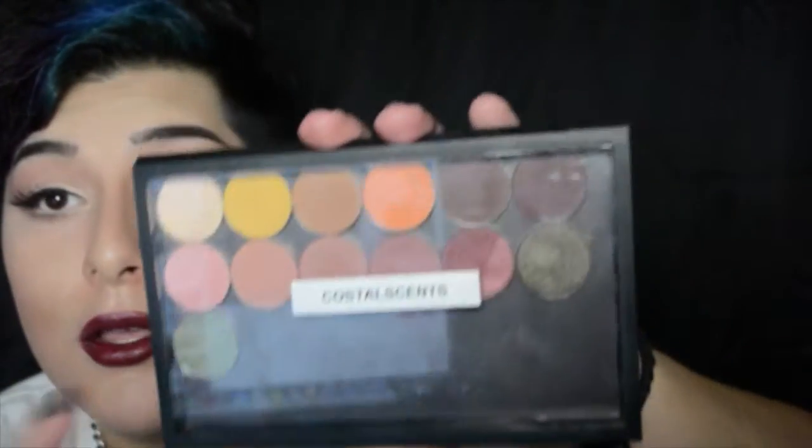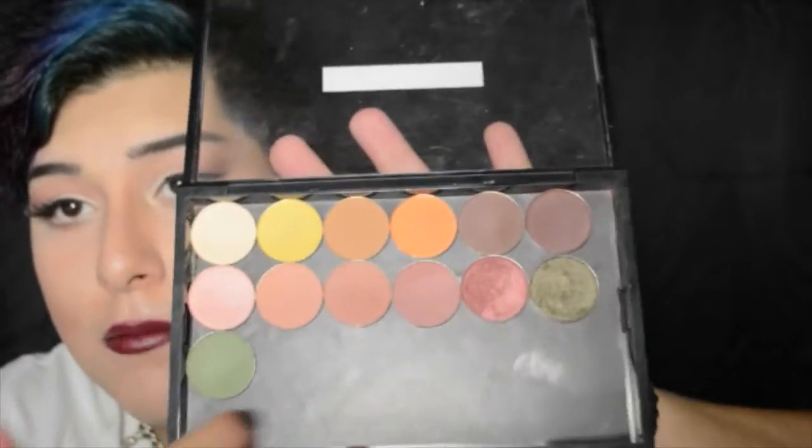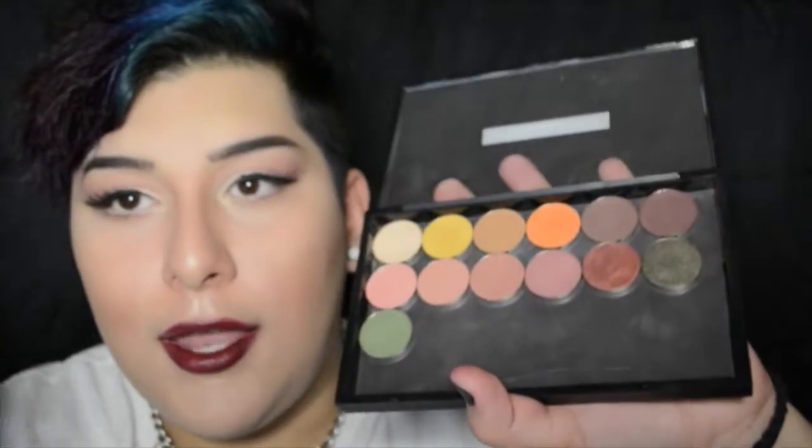MAC palettes are $8. They're like a Z palette, but I'm not gonna promise you that all eyeshadows will stick, because these are the Coastal Scents ones, and they didn't stick, so I had to actually go buy a magnet plate from Walmart, and I put it in here, and it works. And they're not going anywhere at all.